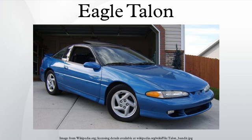The Eagle Talon is a sports compact coupe that was manufactured between 1990 and 1998 and sold by Eagle. The Talon was also marketed by Plymouth as the Laser, and by Mitsubishi as the Eclipse. Characteristics: all three vehicles were built on the same platform at the DSM manufacturing plant in Normal, Illinois. All three vehicles were mechanically identical including engine, transmission, and drivetrain.